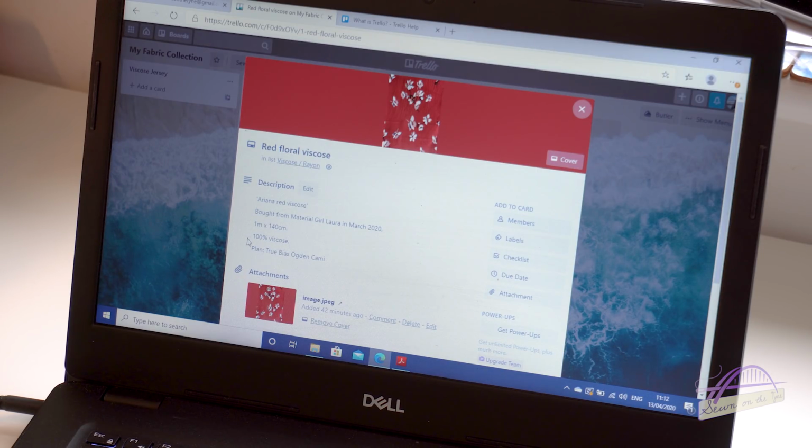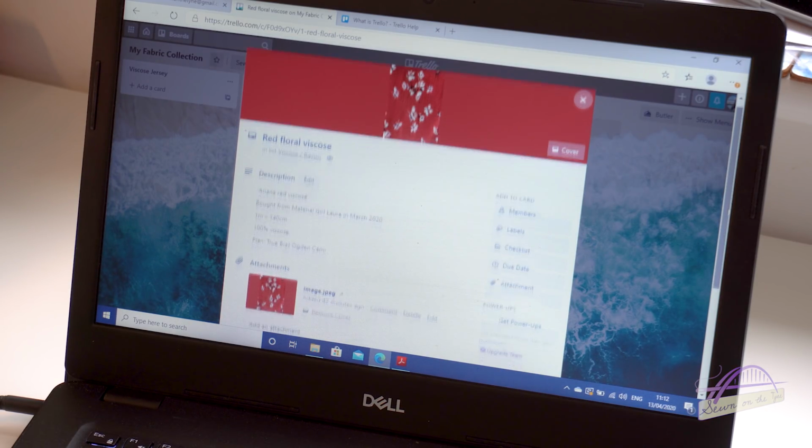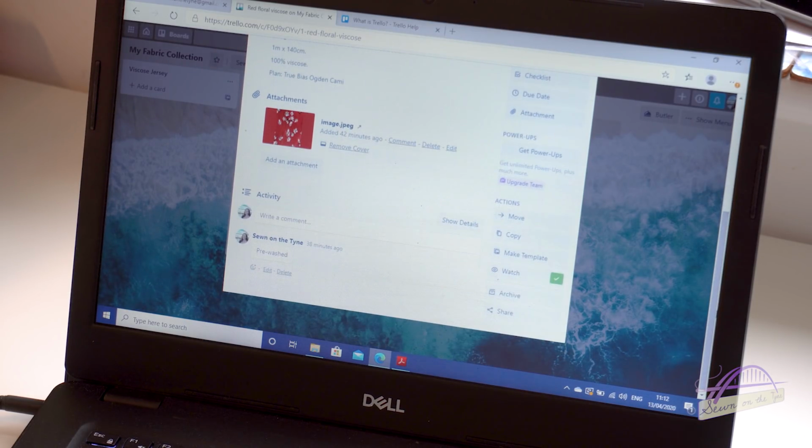I've got the fabric composition, which is 100% viscose. And then I've decided to add my plan. So if I've got a plan for that fabric in mind, I've added that, and my plan for this fabric is the True Bias Ogden Cami. If we just scroll down a bit more, you can see attachments. I've attached a photo of that fabric, and if I wanted to, I could add another attachment, and that attachment could be the pattern photo from the Ogden Cami if I wanted to.